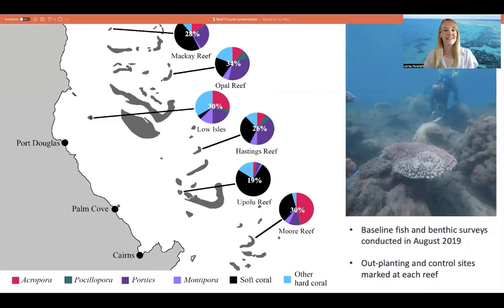So to answer this, we conducted baseline benthic surveys using replicate line intercept transects, as you can see in the photo, at each reef before any Coral Nurture Program work started. So this was all done before phase two in August 2019. From these initial surveys, we found that the total coral cover varied between reefs.